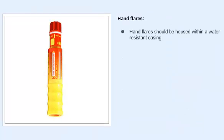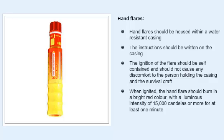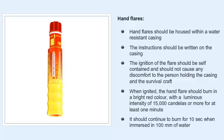Hand flares. Hand flares should be housed within a water-resistant casing. The instructions should be written on the casing. The ignition of the flare should be self-contained and should not cause any discomfort to the person holding the casing and the survival craft. When ignited, the hand flare should burn in a bright red color with a luminous intensity of 15,000 candelas or more for at least 1 minute. It should continue to burn for 10 seconds when immersed in 100 millimeters of water.